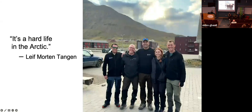Longyearbyen is like the last frontier for the normal person. Like we were talking about the cruise ships. If you're going on a cruise to Ny-Ålesund, you get to step foot on it for an hour, basically. But Longyearbyen, anyone can go there, and that's the most northern part you can legitimately go to on your own.